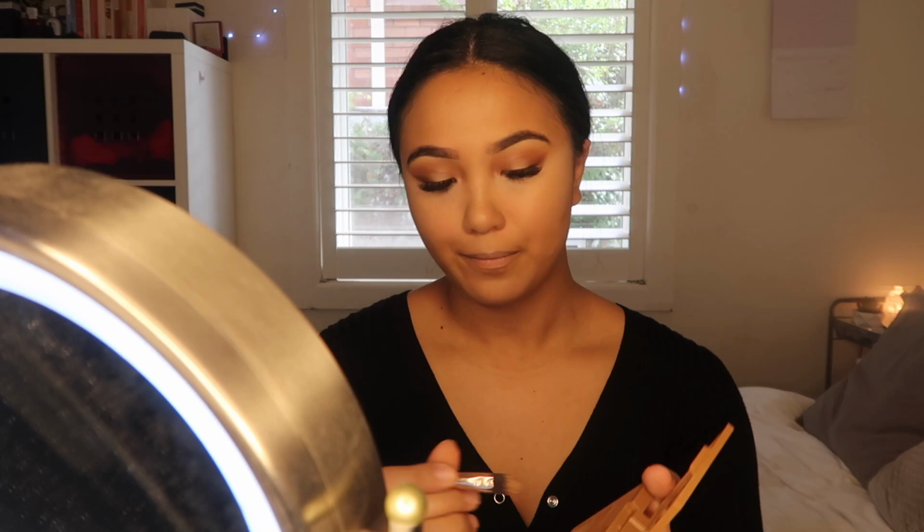I feel like this is too light for me. I used it before and it was okay. I hate those little lines on my nose. No, we'll just keep going. We'll just flow with it, whatever.